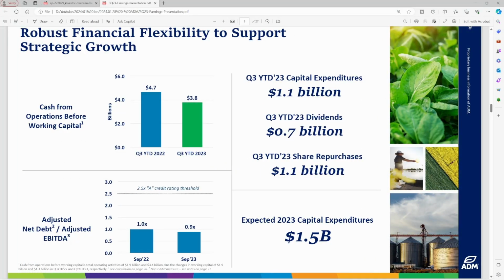The company is a very good allocator of money. We saw the different companies they acquired or went into joint ventures with earlier in this video, but you can see on the screen that through the first 3 quarters of 2023, they did put $1.1 billion into CapEx. They gave back to the shareholders about $0.7 billion worth of dividends. And they also did about $1.1 billion of share repurchases. And the company is expected to continue to spend another $400 million in CapEx in the fourth quarter.